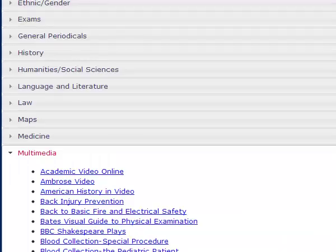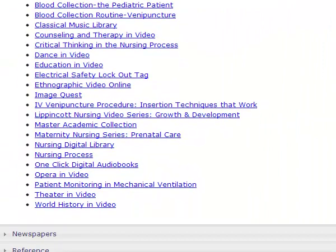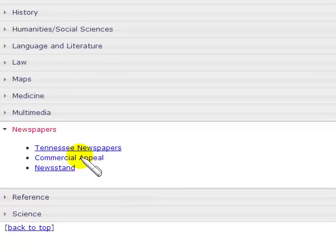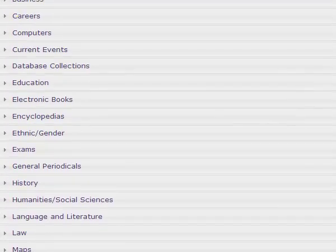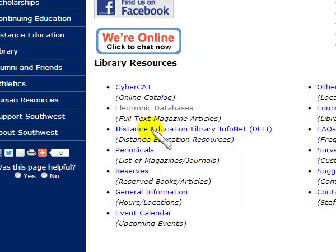I'm closing this out. And another one that may be interesting is World History in Video. Under the category of newspapers, of course, we can look at Tennessee newspapers. We have the Commercial Appeal, and then Newsstand will provide us with a multitude of various newspapers from around the globe.